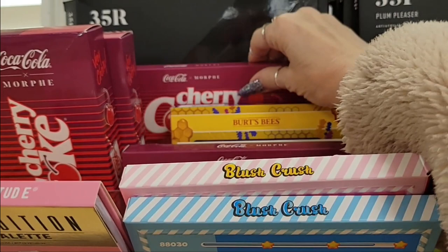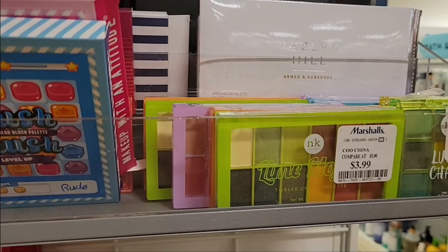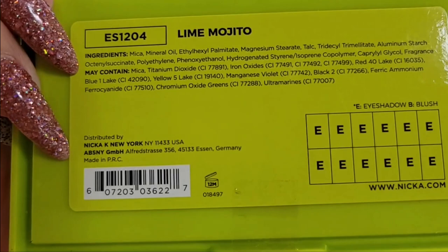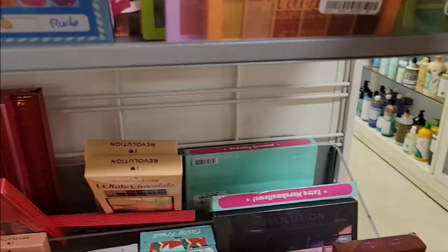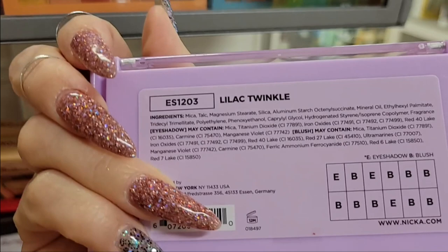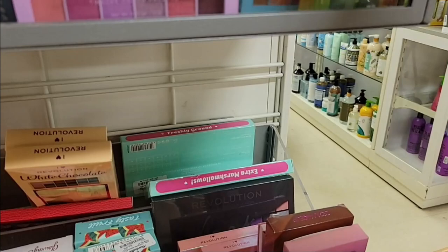We have the Morphe palettes here that we saw as well. We have the Jaclyn Hill. We have these that I don't know from NYX. And this is the lime mojito. Que lindo. This is cute for $3.99. They have one from NYX. And this is the Peach Me. They have this one in Lilac Twinkle. Oh my god, they have cute ones.